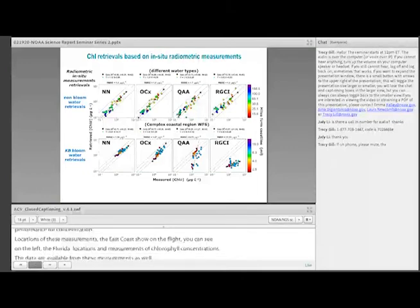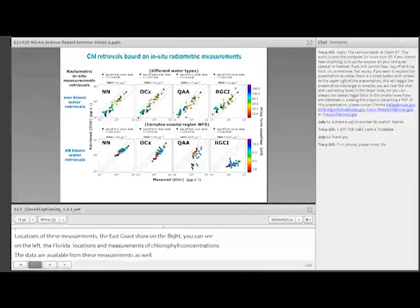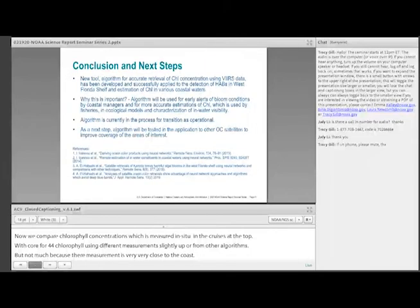Now we compare chlorophyll concentrations measured in situ in the cruises at the top, with chlorophyll retrievals using different algorithms. Again, neural network algorithms slightly outperform other algorithms, but not much, because these measurements were not very close to the coast. At the bottom, this is the case for retrievals for the Karenia brevis, and you see that the neural network algorithm performs much better than other algorithms because we are very close to the coast, and that's the primary place where the advantage of neural network algorithms can be seen.